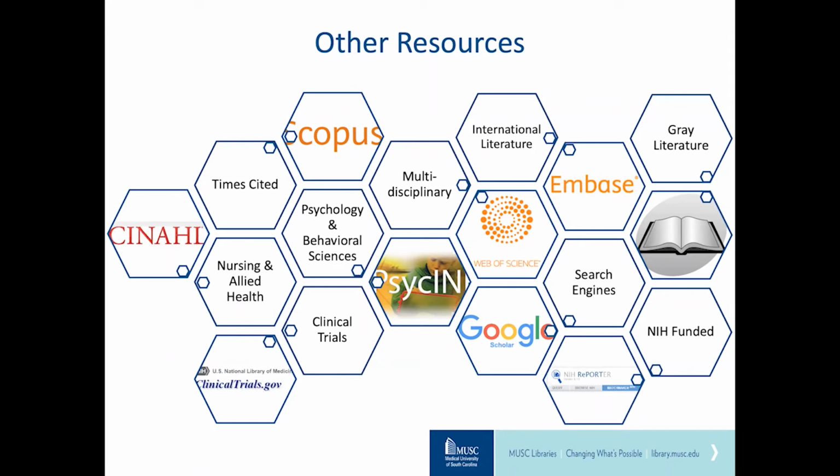And so that's where I really want to focus. But I really encourage everyone, even if it's just a simple search strategy for a class assignment, to search other resources, because there are unique resources that are not found in PubMed. And especially, obviously, if you're doing a more comprehensive project or a guideline or something like that, you really do want to be comprehensive to make sure that you're gathering all possible evidence on your topic.